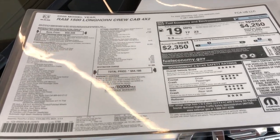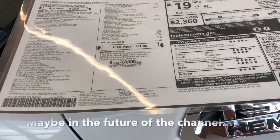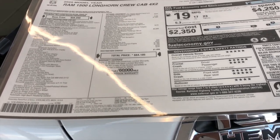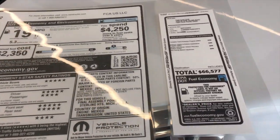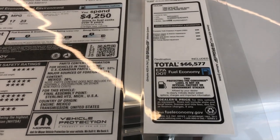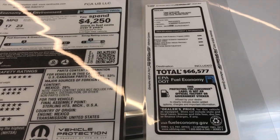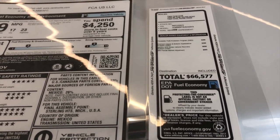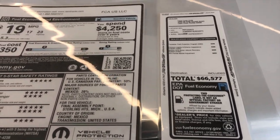And the base price on this one is $50,890. Add all the optional equipment, and you're looking at $64,185. And then obviously the dealer add-ons that then raises the price to $66,577. That's with the adjusted market or market adjustment of almost $1,000.